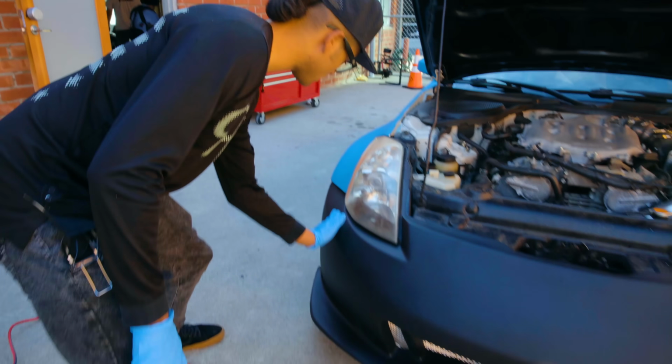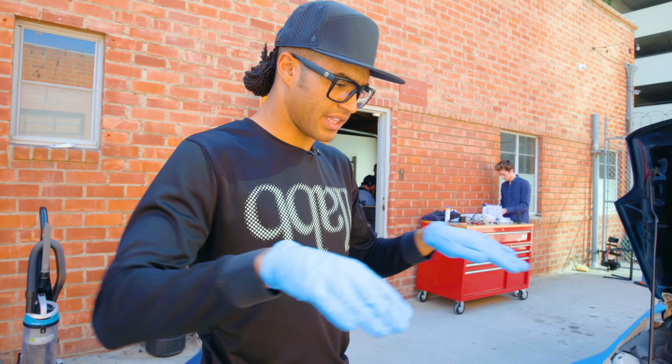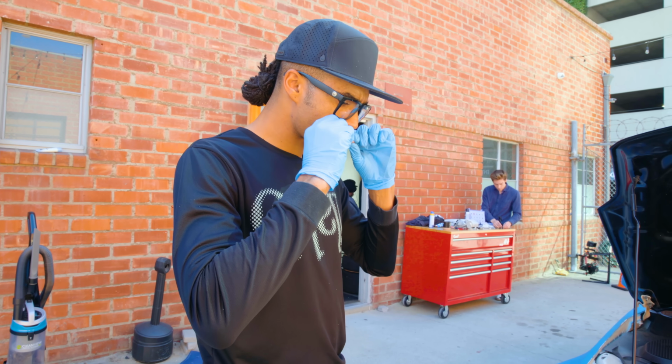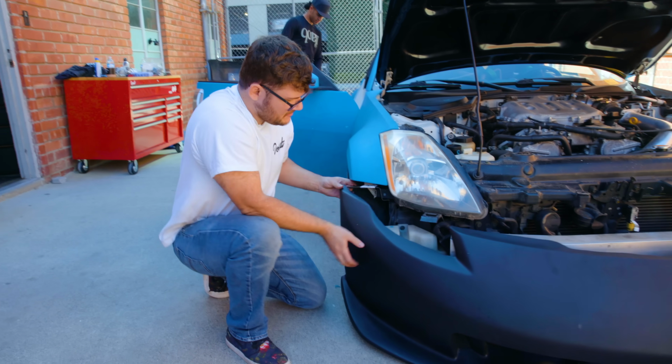James is not impressed. The OEM bumper comes in and contours and gives that flare look. This just looks like a giant lip. So it's just like, James, you wanna see our bumper? Oh my God.